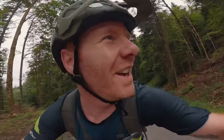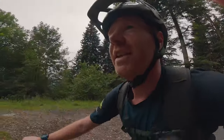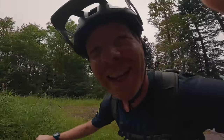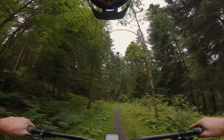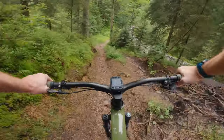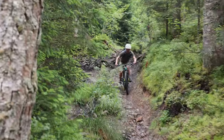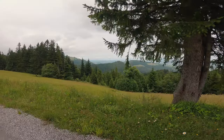Halfway the first climb. How are the legs? They're fine. Just fine. It's mostly tarmac, easy climbing, relatively. Stop with the talking, I guess. Almost there.